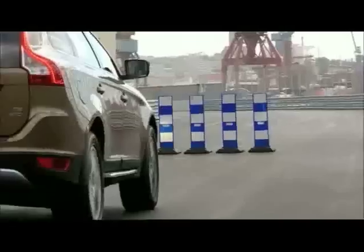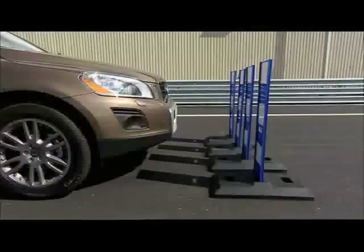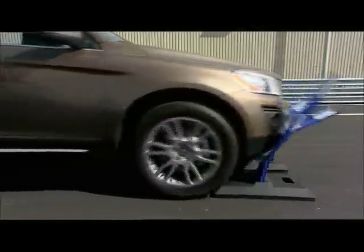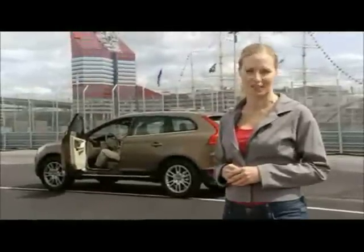City Safety will hold the car stationary for 1.5 seconds after coming to a stop. This gives the driver time to put a foot on the brake pedal. If not, the vehicle will start creeping forward again. In our final scenario, you'll see how City Safety allows the driver to maneuver in tight situations without interfering.